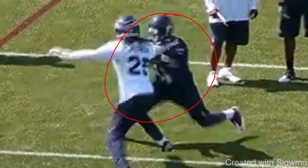Now, imagine if you widened your feet, leaned forward a little bit, and they tried to push you the same way, the same amount of push. It'd be a little bit harder to knock you over because you're in a better pad level position. Same thing when it comes to press coverage, fellas.